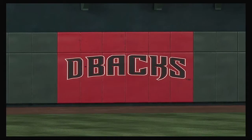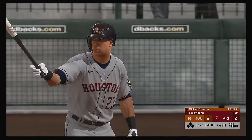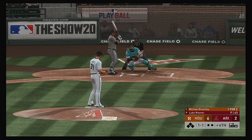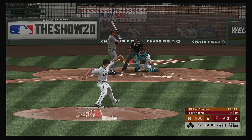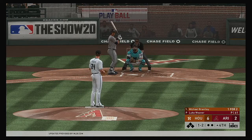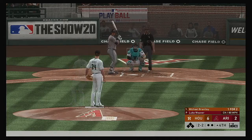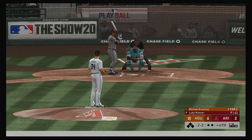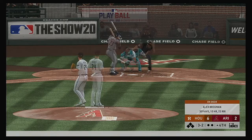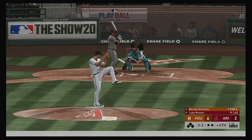Back to the top of the order now, and that brings in the left-handed hitting outfielder Michael Brantley. Now the 1-1 pitch. Waves and misses for strike number two. And they'll try to get him fishing there, but he won't offer in the dirt, and it's back to even at 2-2. Lots of hits given up, but so far no walks. At least he's making them work to get on base. Problem is, they haven't had to work too hard.